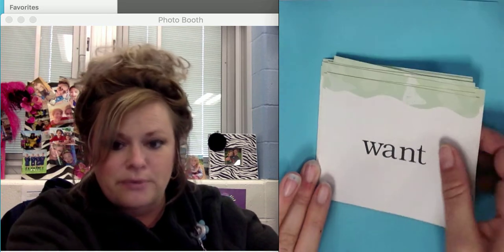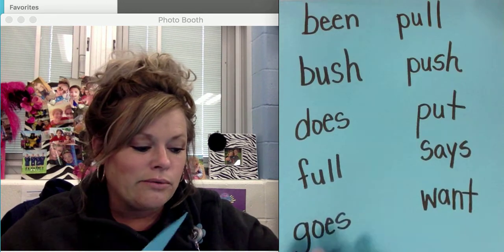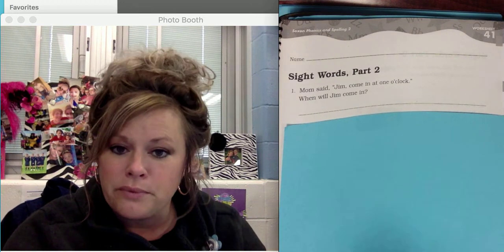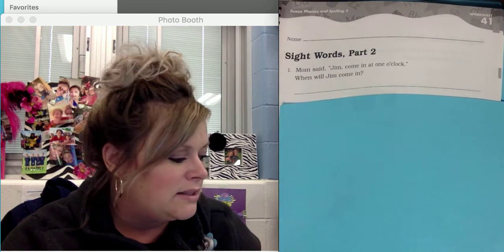We don't code sight words because of those unfair positions and those unfair rule breakers. And so we're just going to go right straight to using them inside of sentences. Not only do you want to be able to read them with our flashcards, we need to be able to read them inside of sentences and answer questions that include them. So let's take a look at number one.